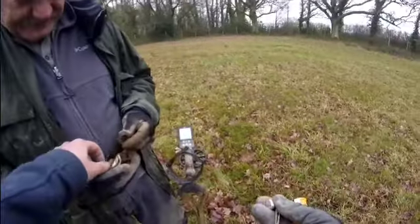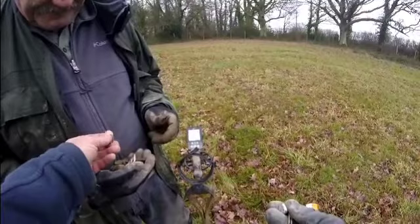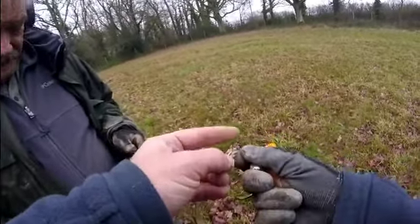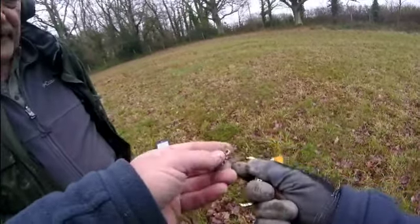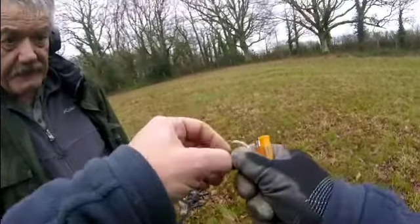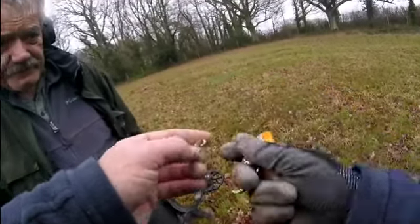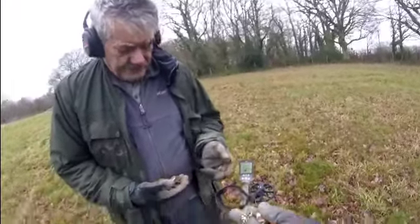Hold on, what's that? There you go. That's a bit of silver. Oh yeah, that's one. Oh cool, that's nice. Look at that, folks. It's a leaf, part of a brooch or something. And I've got another piece of that. Was that all up here? Yeah, but what I'm saying is the other piece of that is up here somewhere. Over there as well.